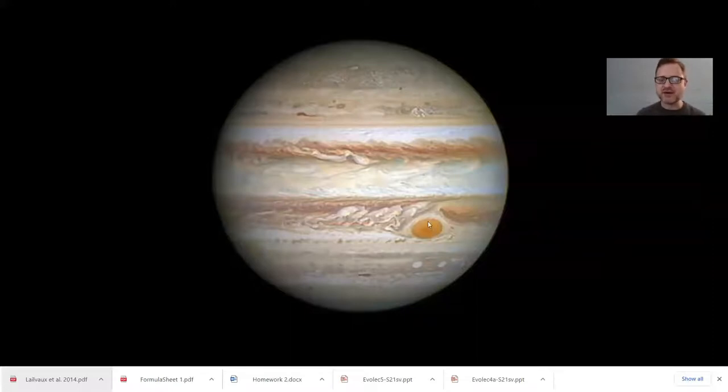Here you can see the Great Red Spot, which is a hurricane. Galileo described it, so it's been there for at least 400 or so years. But there are tiny little storms too. The Great Red Spot is larger than Earth. Earth could fit inside it.